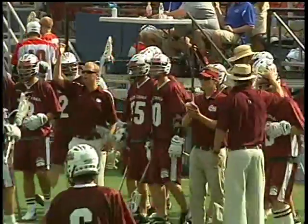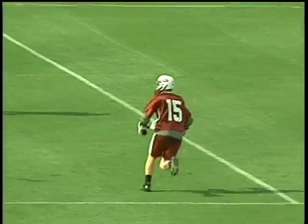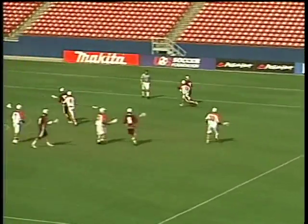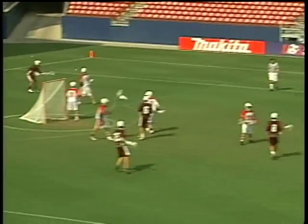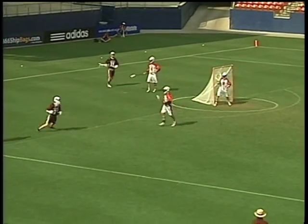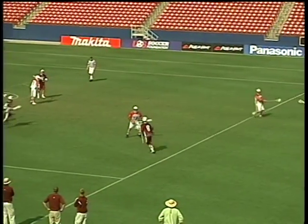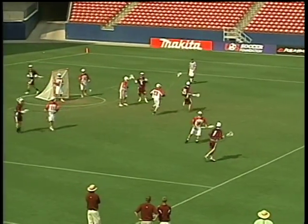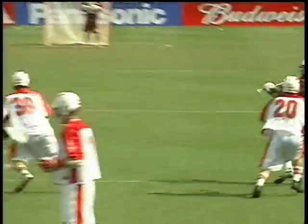Montana is leading by 7 goals. And we're back at Pizza Hut Park. Montana leads 12-5 with 7:35 to play. The Grizzlies have possession of the ball. Off to my left here, they work it around, looking to kill some clock as they enjoy the big lead in the big ballpark here in Frisco, Texas.